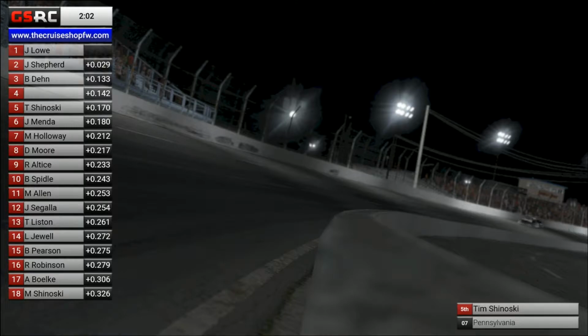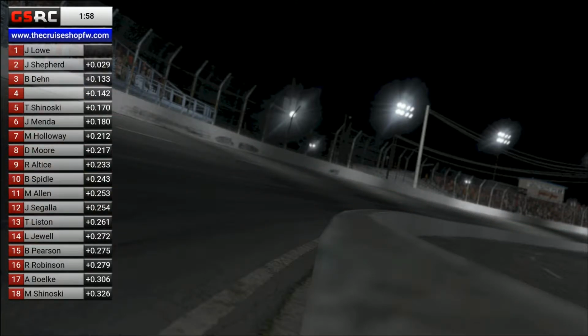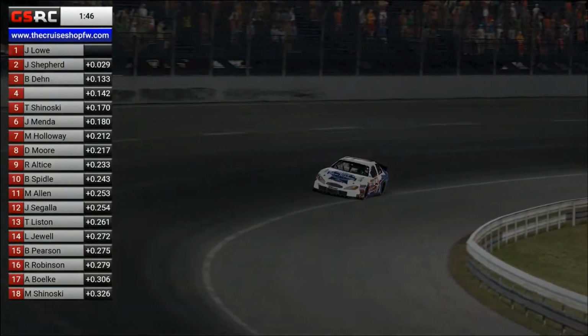Again, you can't always put too much weight on the warm-up, but it certainly gives us an idea of the general position that drivers should at least be close to. Got just less than 2 minutes left, and then we'll go racing for 100 laps around this track.